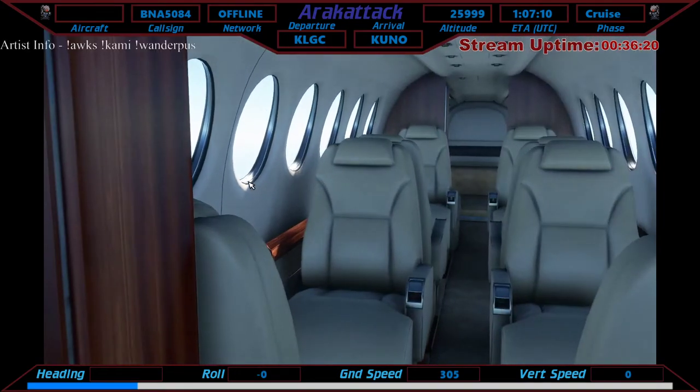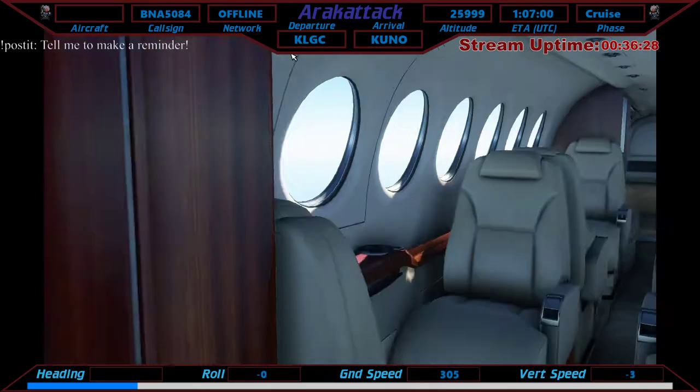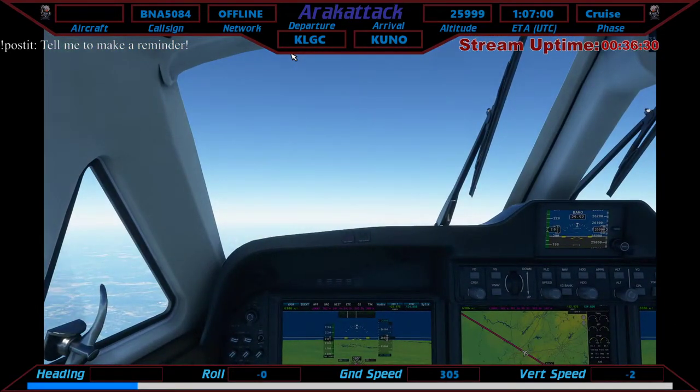I can move the camera. There we go. So you can fly people, and that's what we're doing today. We are actually flying cargo right now. We're not flying people. We're flying cargo in OnAir.